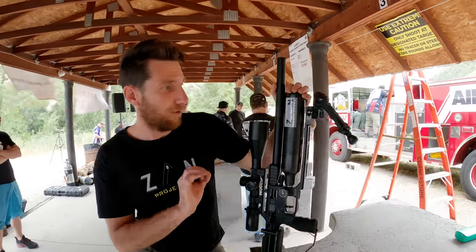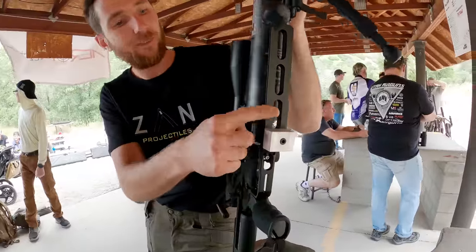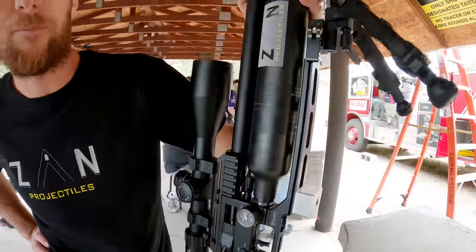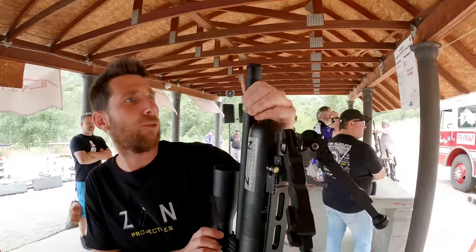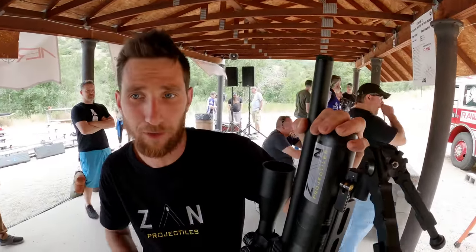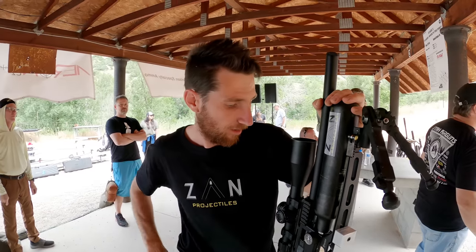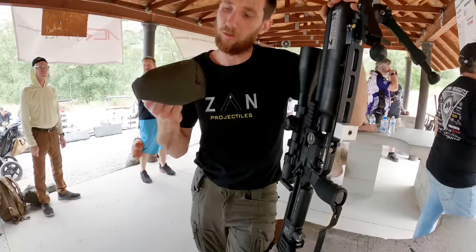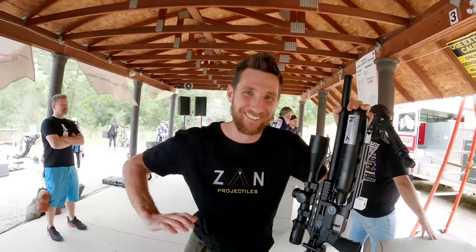Accutac bipod, it's hardcore. I made some special barricade stop. I don't use a moderator because I want to have a short rifle, so the transitions between stages, I mean, within the stage, is easier. And yeah, that's it. I have my own custom built bag. That's it. Goodbye. See you.